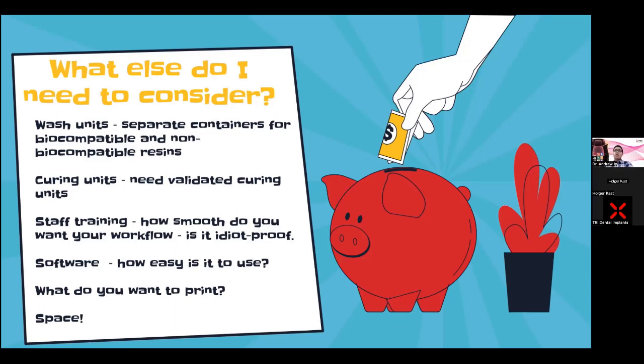Of course, curing units, very important. We are dealing with things that are going in the mouth, okay? So once things are going in the mouth for extended periods of time, we need validated workflows. We need to make sure that when we print something, it is fully cured, it is fully safe to be inserted in someone's mouth. I mean, imagine if your patient was your mum or your dad. Well, you would want whatever you're placing in their mouths to be perfectly safe.